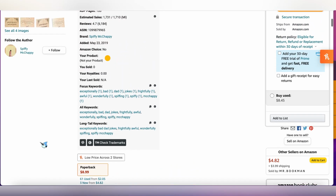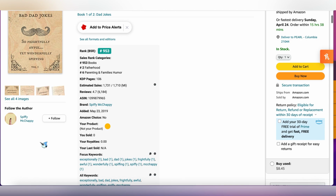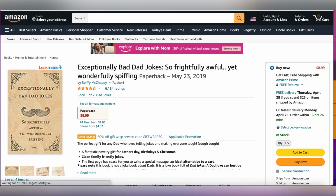So if you're making your books, I'm sure this is from Amazon Seller Central, because that's where you can apply codes like this. I don't think it's a KDP book, but it says look inside, so I'm quite confused right now. So, what else can we learn from this book?